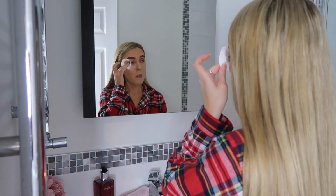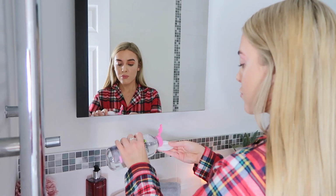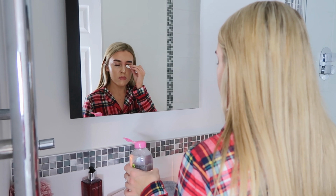This is quite a long process for me. I tend to try and take my time taking off my face makeup and my eye makeup, but I have sped it up a little bit for you because it did take me a little while.